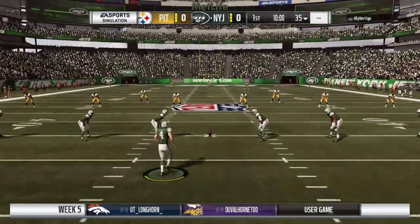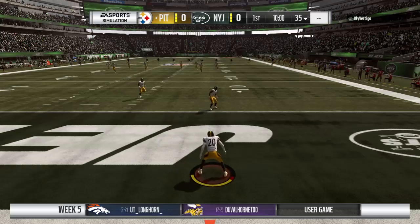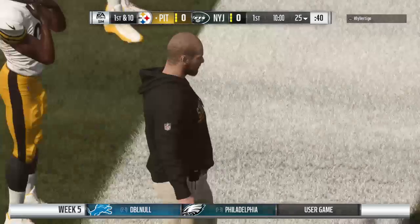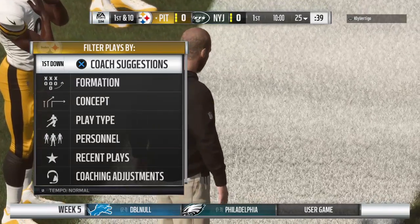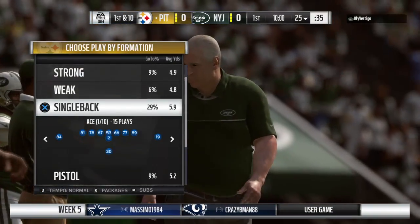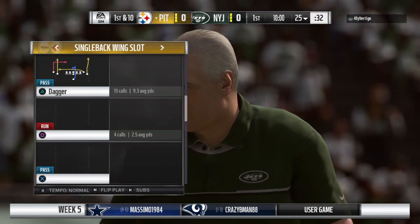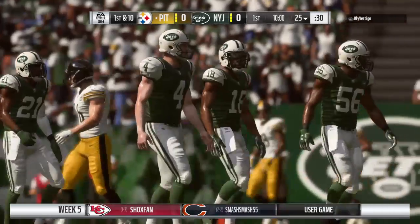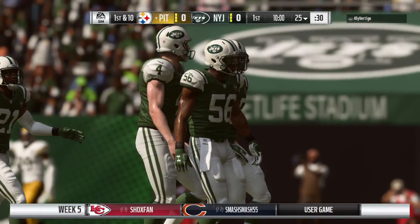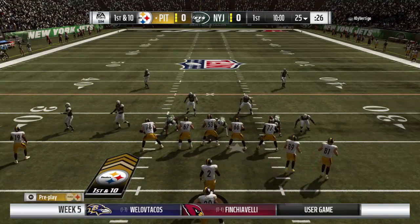Seems like we were just starting training camp, but here we are in October, and off we go on EA Sports. And they will not get a chance to return this one as it's through the end zone for a touchback. Rudolph going to lead the Steelers up now, 1st and 10.